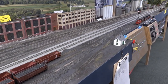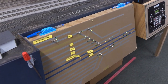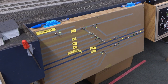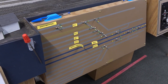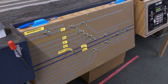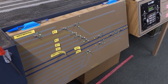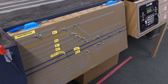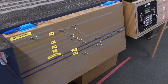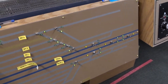So let me walk along here. The controls, you can notice, these are not the original control panels. They're not nearly as nice as my original ones. I made these up in Masonite, and they're really not that good. You can see why. Stickers are coming off. They're controlled by toggles. I haven't labeled this one totally yet. Again, it's also the mainline switches, the crossovers, and to and from the mainline will be controlled by the CMRI system. They can be controlled locally or through the CMRI.